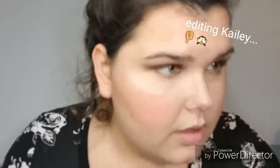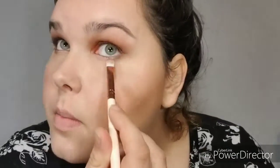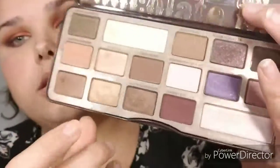Okay. I'm going to go in with this brush into the semi-sweet and just go right underneath here. So right here, I am going to go in with this light gold from the chocolate palette right in here. If you wanted to use that all over the lid instead of the orange that I did, that would be pretty too.